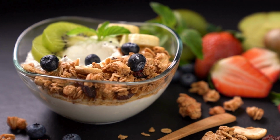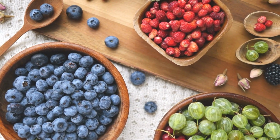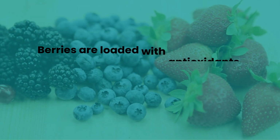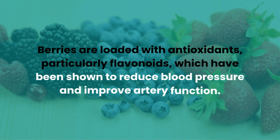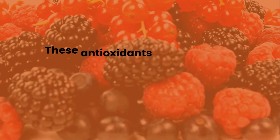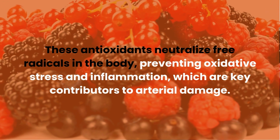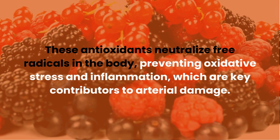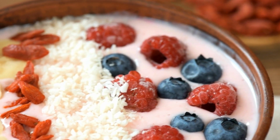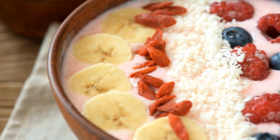Finish your meal with a serving of fresh berries, such as blueberries, strawberries, or raspberries. Berries are loaded with antioxidants, particularly flavonoids, which have been shown to reduce blood pressure and improve artery function. These antioxidants neutralize free radicals in the body, preventing oxidative stress and inflammation, which are key contributors to arterial damage. Enjoying berries as a dessert not only satisfies your sweet tooth, but also provides a heart-healthy boost.